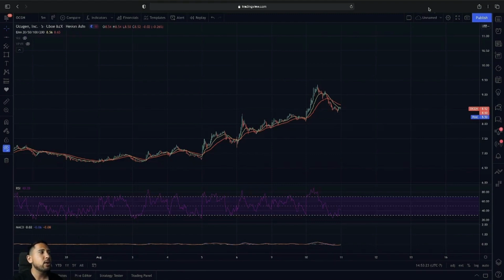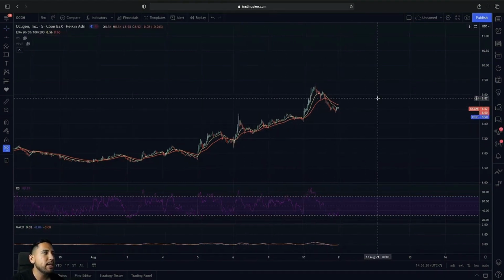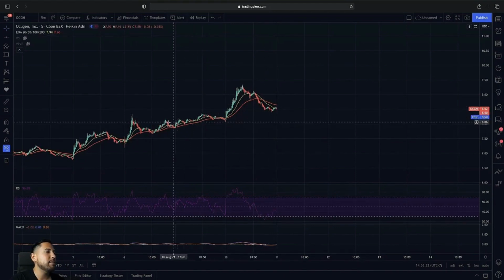So again, OCGN, as you guys can see, we have been overall consolidating upward for quite a while, looking to see if we can continue with this trend. You guys can see the 20-day moving average has been holding above the 50 for quite a while, and we finally got that breakout today with the volume that we did have.